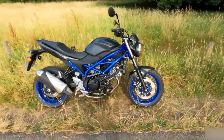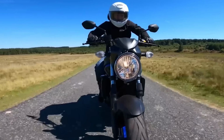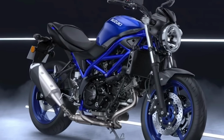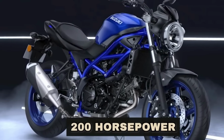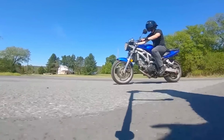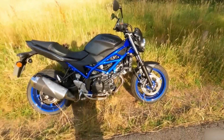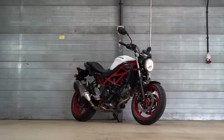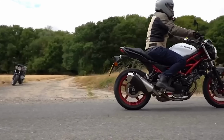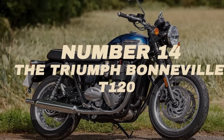Even after 2 decades and multiple revisions, from the SV650 to the Gladius and back to the SV650, Suzuki didn't fix what wasn't broken. The SV650 is proof that you don't need 200 horsepower and active suspension to have a great bike. You just need reliability, predictability, and enough grunt to make you grin. Whether you're a first-timer or a lifer, the SV650 is the kind of bike that just works. Every time. Next on the list is number 14, the Triumph Bonneville T120.